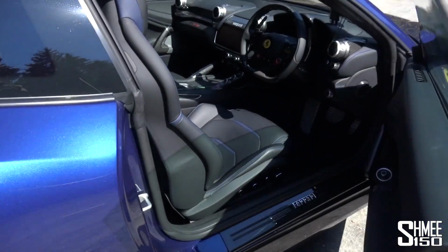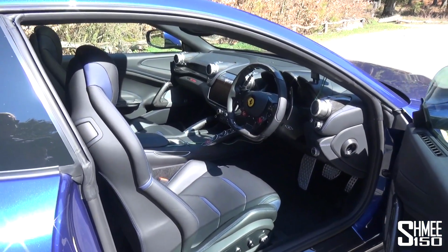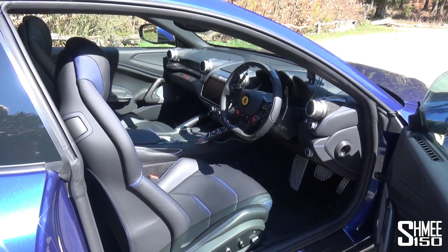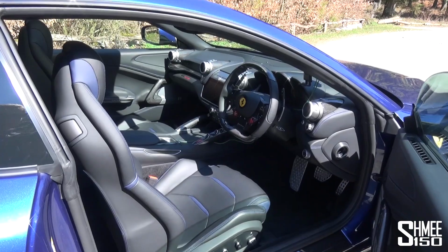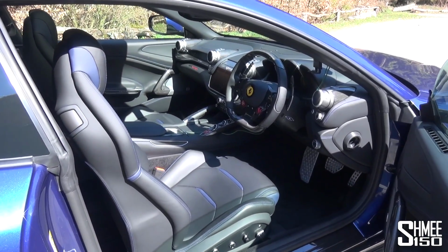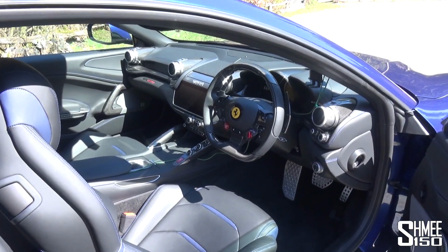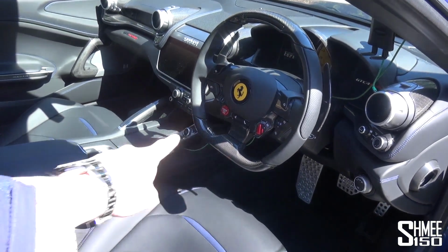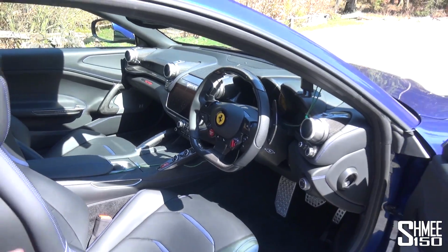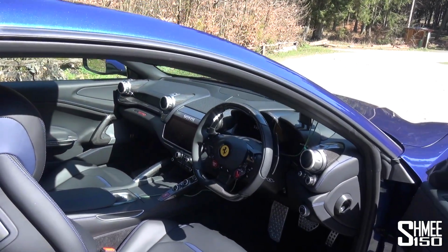But let's take a look then inside here. It's a very different specification to what I had on the FF. That was cream, a very light colour. This is much darker. It's a Nero base, black leather with blue accents. So you can see those around the seats and some of the inserts. But again, a very high specification. The carbon fibre LED driver zone, the carbon panels around the controls in the centre, and I'm going to come in and show you all of the electronics, the displays, the passenger display right over there too.